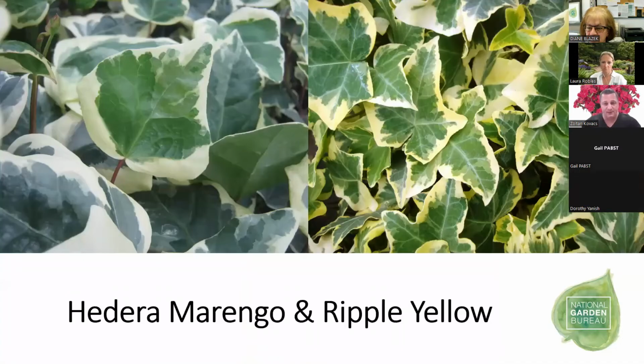Next slide, please. And then here's some unique ones: the Marengo and yellow ripple. And these are, again, a larger variety, especially Marengo is a very large leaf variety, a lot of variegation, very bright. And yellow ripple has a beautiful yellow variegation, and it's a medium size. Again, the same thing applies for these varieties as well.